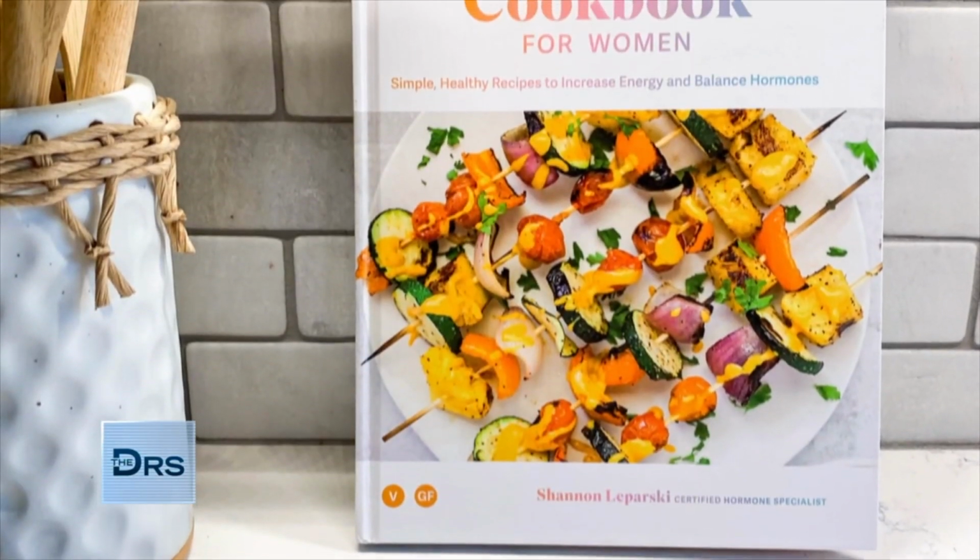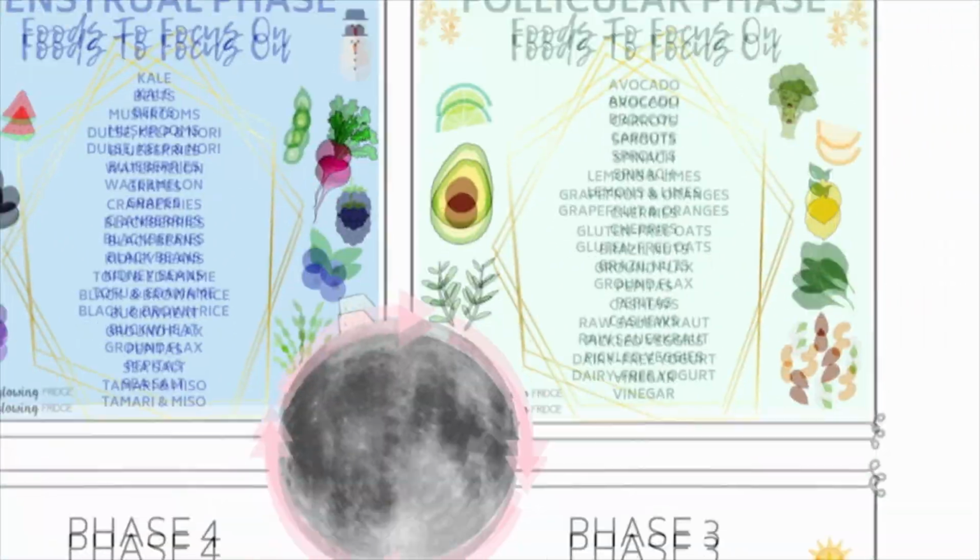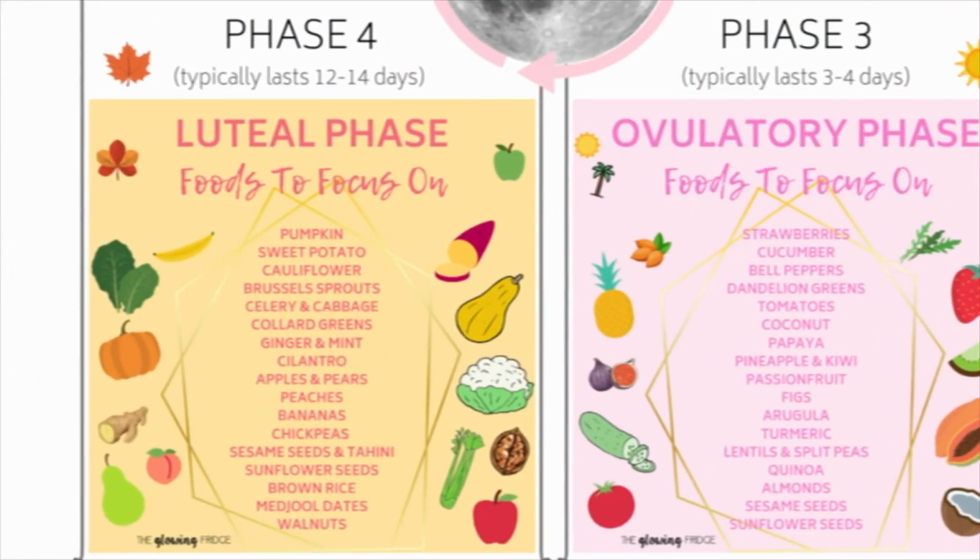I am a certified hormone specialist. Food can play a huge part in helping to balance your hormones in a natural way and help support your fluctuations throughout the month. So you have 4 phases: the menstrual, follicular, ovulatory, and luteal phases.